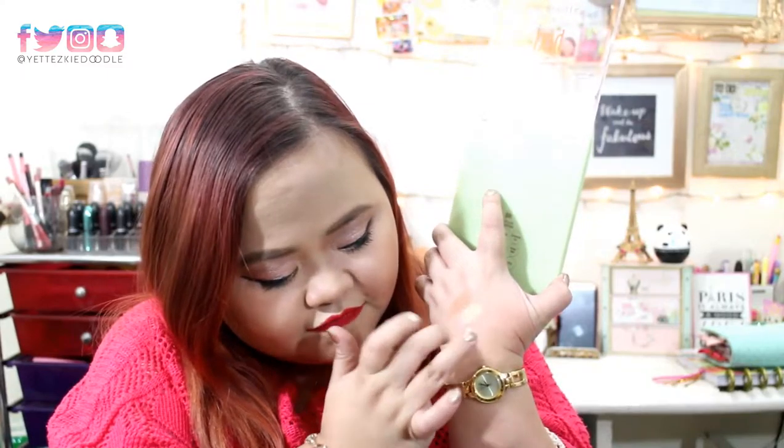Yon may hit and miss don. May mga pigmented don, pero merong mga hindi. It's a really nice palette, pero kung ikukumpara mo dito, panalo to, you guys. Panalo to. It's a very affordable palette and yung texture niya, yung quality niya, ganda talaga. And you guys, when you swatch this, nagmamarka talaga yung fingers niyo.